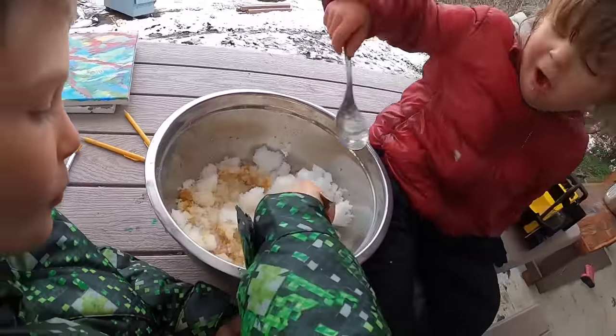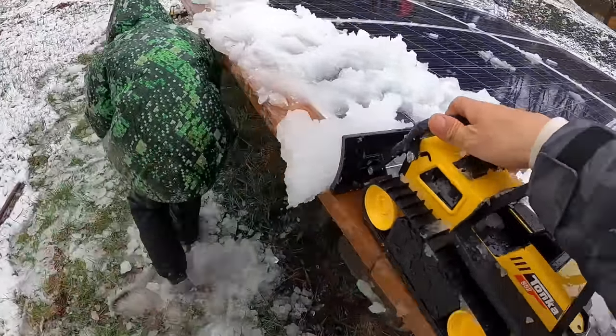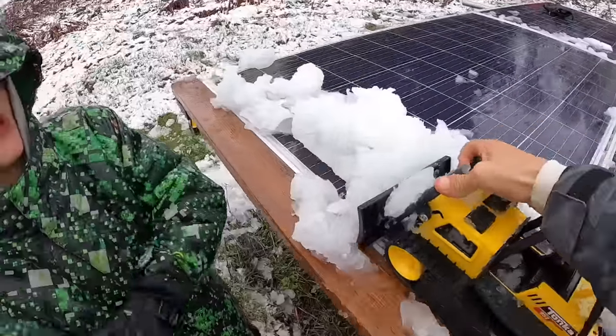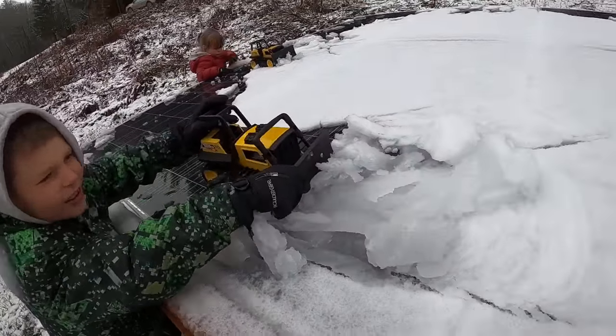Okay. We had a blast solving this mystery, and isn't it neat that we get electricity from the sun? That's so cool. Those solar panels give us all the electricity we need, even when it's cloudy like this.